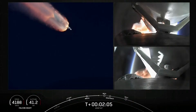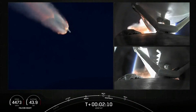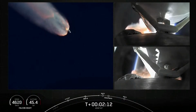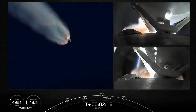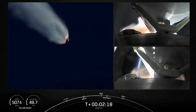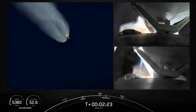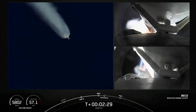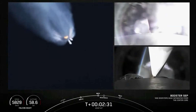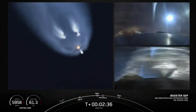And on your right-hand screen, you could see the views from each of those side boosters. Really incredible views here. Again, we will have BECO, side booster boost back burn, followed by main engine cutoff of the center core here in just a few seconds. Side booster separation.